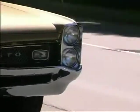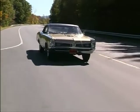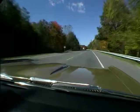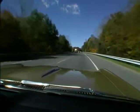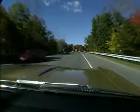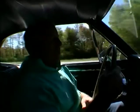And then I painted the back panel black, because that's what the Royal Bobcats were. And then I also had the dealer order the 400 emblems on the hood, which only came on the Firebird. So I did a few little tiny modifications to it when I was young. And everybody tells me I should take them off, but I just can't bring myself to take apart what I had when I was young.